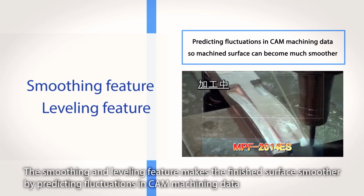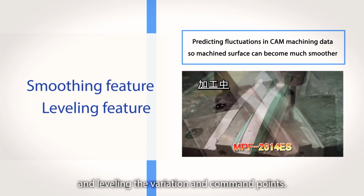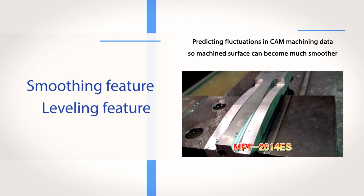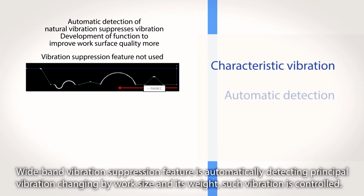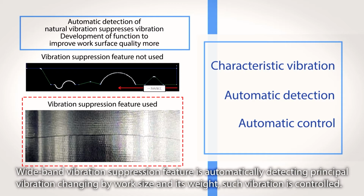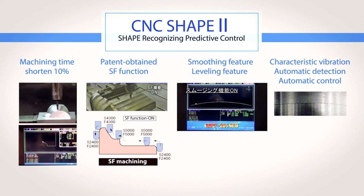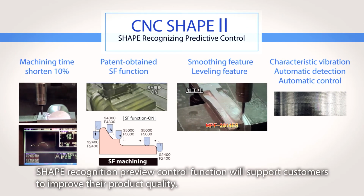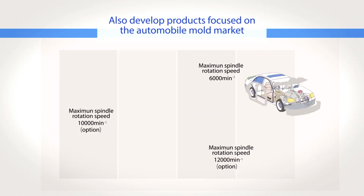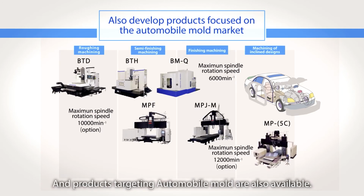The smoothing and leveling feature makes the finished surface smoother by predicting fluctuations in CAM machining data and leveling the variation in command points. The wideband vibration suppression feature automatically detects principal vibration changing by work size and its weight. Such vibration is controlled. The shape recognition preview control function will support customers to improve their product quality. And products targeting automobile mold are also available.